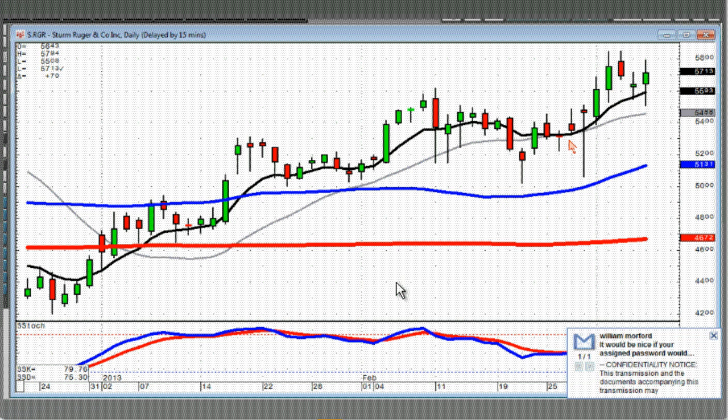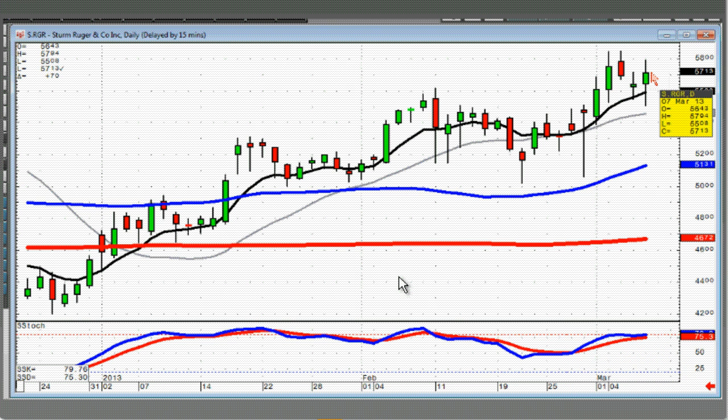Let's see, we had a kind of a slow curve here on our GR. We got an April call spread, the 55, or what is it, 60, 65? I can't even remember. But this one, as long as it stays above the T line, it's going in the right direction.